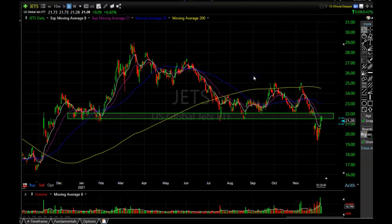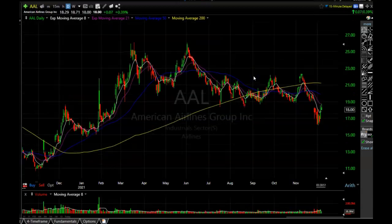But some of the other ones that I see that are setting up pretty nicely. The first one is American Airlines. You can see American Airlines, pretty much the same pattern, bouncing up into this resistance area, and could potentially roll over again. And another thing you have to realize with these travel stocks, we got this variant that's in the news right now, and every wave of news that comes out has the potential to keep knocking these things down. So these things could get really weak if the variant numbers get really crazy. It might not be as bad as the other variant, but it could be bad enough to spook people with these travel stocks.